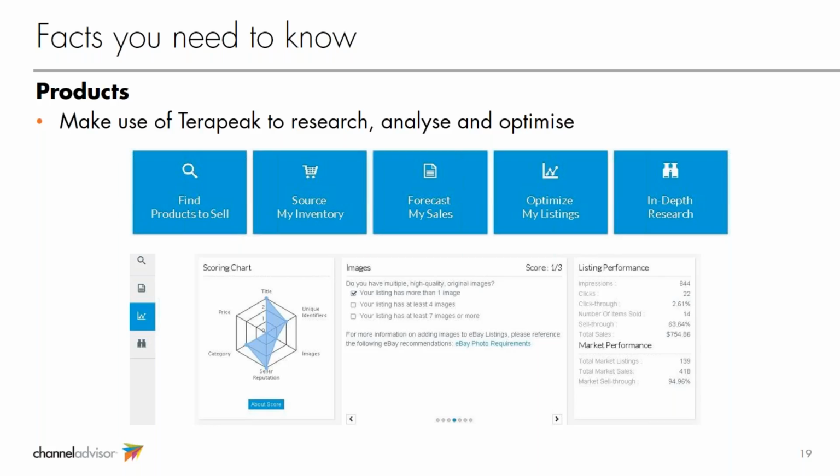You can still see at a category level or a product level how much a seller is selling. You just don't know who the seller is anymore, but at least you can see that seller A is selling $10,000 a week, seller B is selling about $7,000 a week, and so on. So it's a really strong tool that I always advise my retailers to utilize, particularly when it comes to sourcing product and looking at the categories that they want to sell into. You can even utilize it for forecasting sales and optimizing listings. So again, TerraPeak is a tool that's invaluable to eBay sellers.